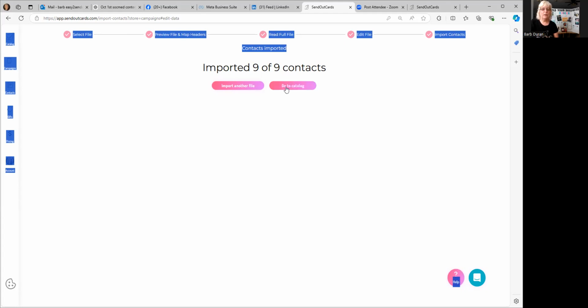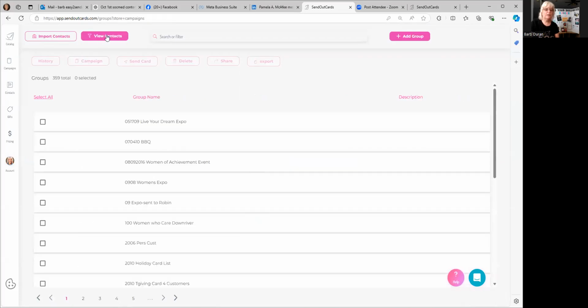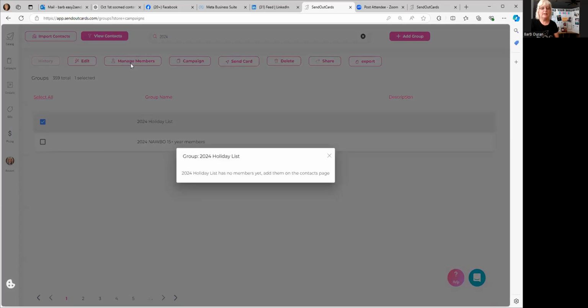So we're all done. So we're going to go to the catalog. Okay, so we're going to go back to the catalog and we're going to go to contacts and we're going to go up to view groups, right? I'm going to put 2024 in here. And we're going to go look at this. Remember, we clicked on here and hit manage members and there weren't any. Now we're going to hit it.